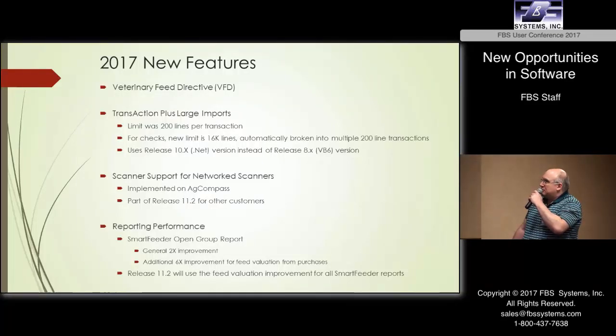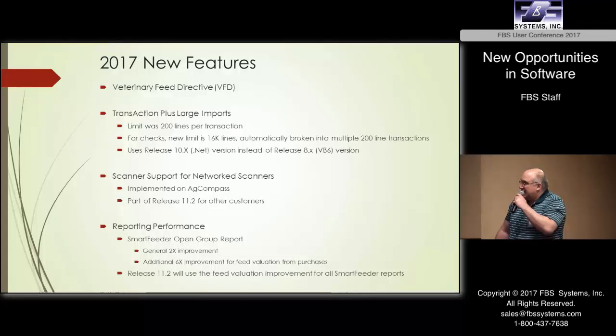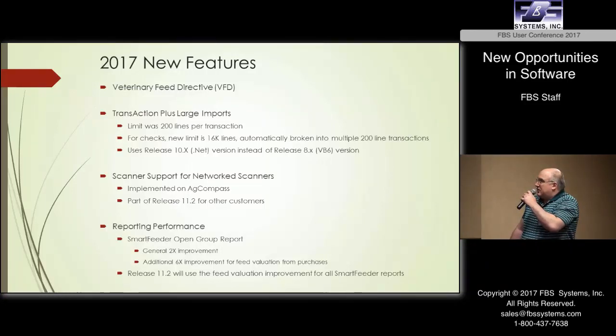I've been working on reporting performance for a little bit. It's been an interesting experience. Smart Feeder, we got a general speed up of about twice what it currently is, and that actually is released, so you should be seeing the benefit of that. In addition, we took a look at the feed valuation performance, and we've got it to be about 6 times faster. So there are some limits that I'll get into. Part of what we've learned in reporting is that we need to drive on to some other software changes to make the reporting even more effective.